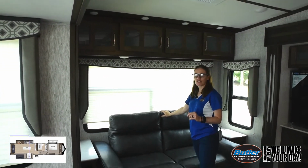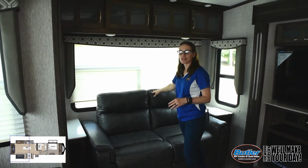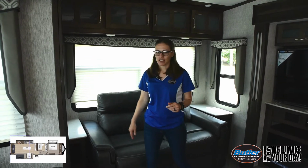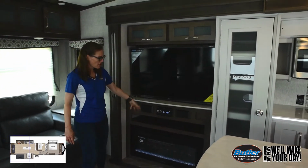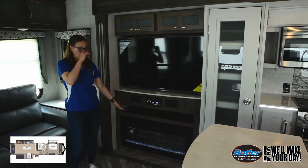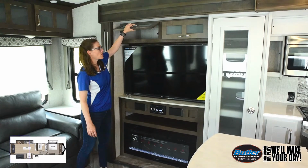This couch folds out to a bed, whether you have guests staying with you or you need additional sleeping for maybe 1 or 2 kids. Over here you have your entertainment center, which includes a TV and a fireplace. The fireplace can be used for heat or just decoration. Again, you have your additional storage.